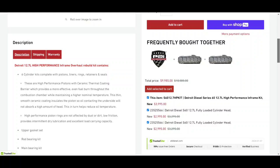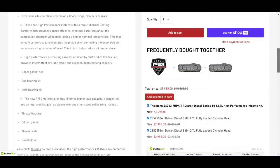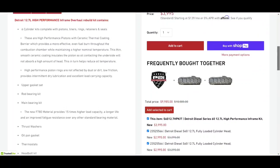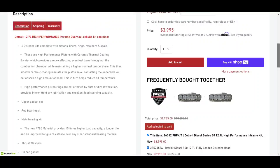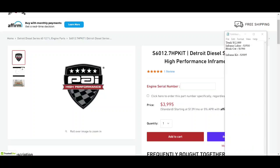$3,995 for the kit. If you wanted to do the cylinder heads, that's an additional $3,000. But I just need this basic in-frame kit. It comes with everything I need, listed to the left. I'll take it. Once again, I'm showing you the aftermarket version because I can't show you the OEM version.